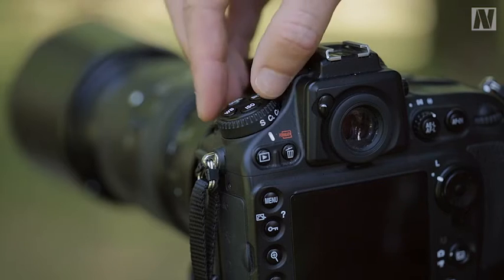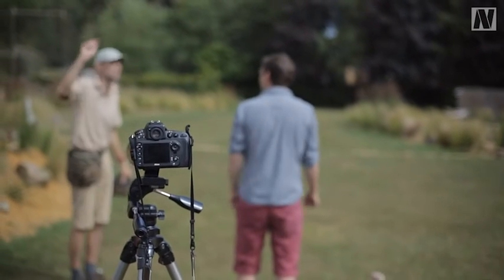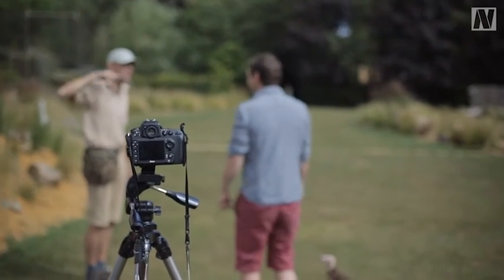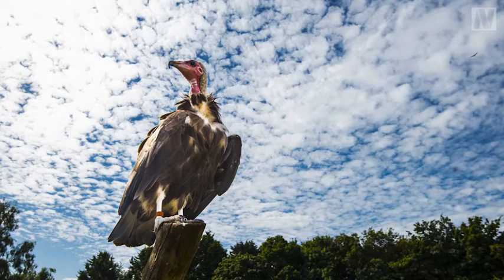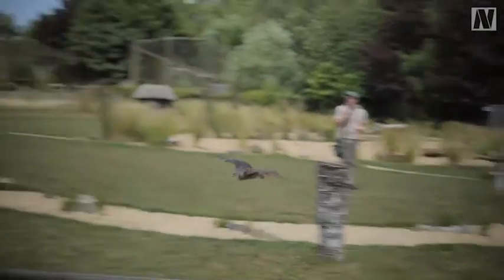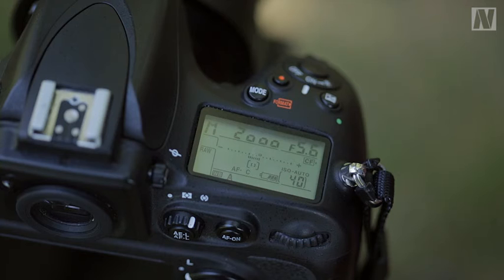When shooting action, you'll improve your chances of capturing the perfect moment by using a high drive rate. This means the camera will fire continuously while the shutter button is held down, giving you a sequence of frames to choose from. As for exposure settings, my preference is to use manual mode and auto ISO. This way I can choose whichever combination of aperture and shutter speed I like, while my ISO will vary depending on how the camera meters the scene.